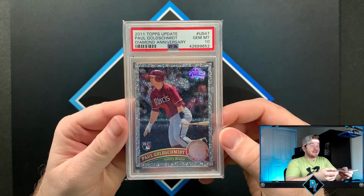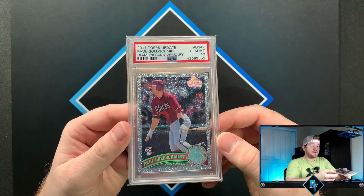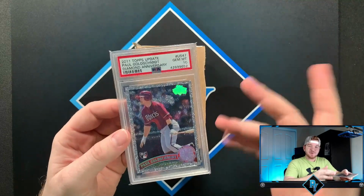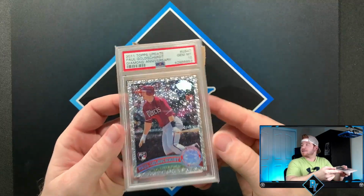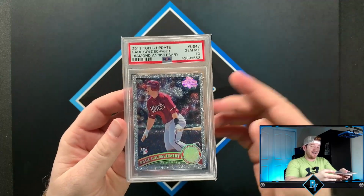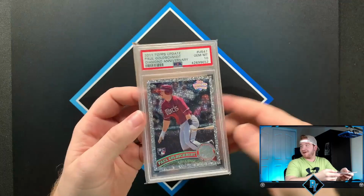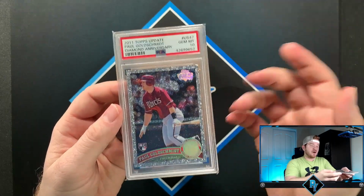2011 Topps Update, Paul Goldschmidt, Diamond Anniversary, PSA 10. And this card's roughly valued between $300 and $350. This card actually goes up and down a lot. I've seen it in the $250 range. I've seen it in the $450 range. It moves a lot.